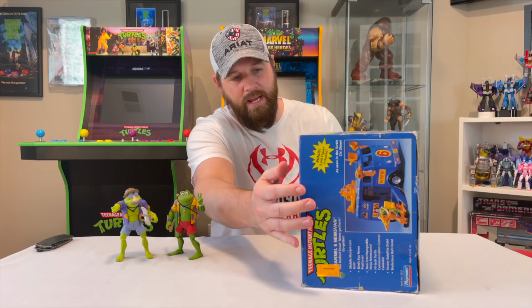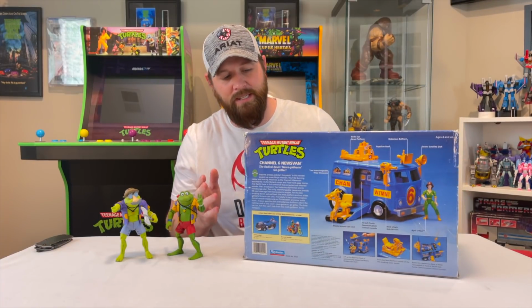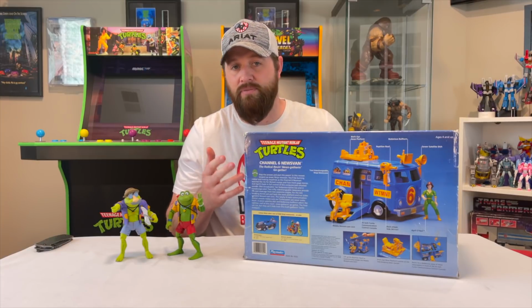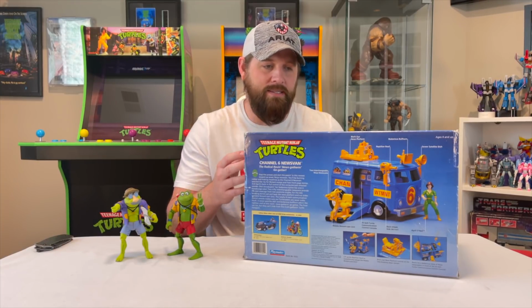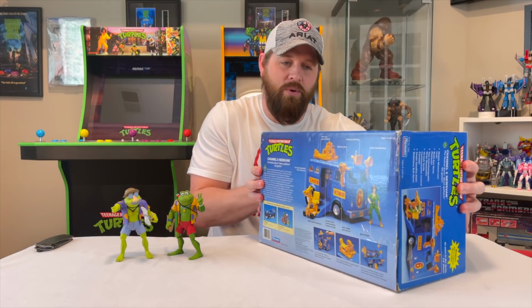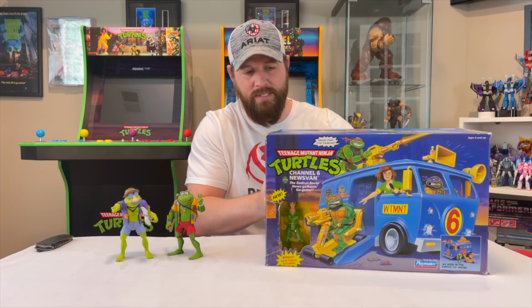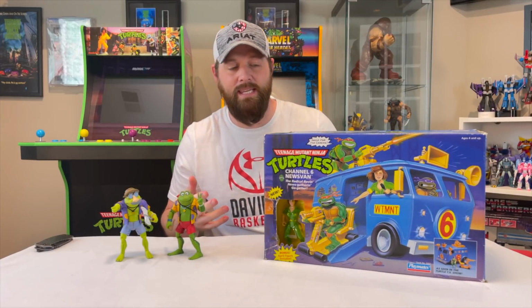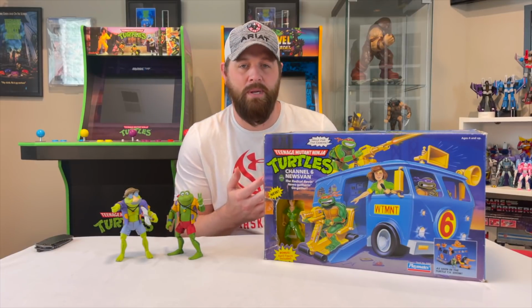I'm kind of spinning around so you guys can take a look at the box. We will not be opening this box, as a lot of its value is behind the fact that it is an originally sealed box. But when you take a look at that cover art for this thing, gosh, just so nostalgic. It takes you right back to being a kid in the late 80s, early 90s. So really happy to be able to add this to my collection.